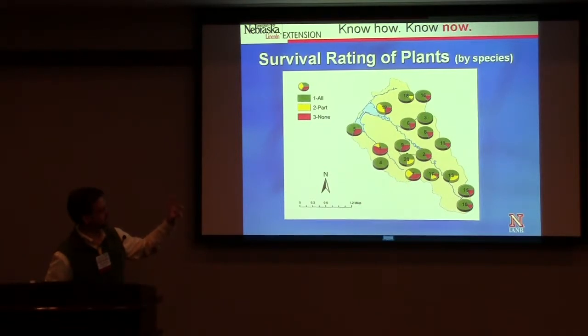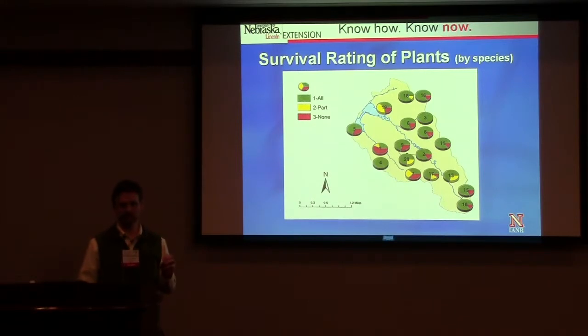So you can see in general, by just looking at these pie graphs, we have pretty good survival. Looks like around 75% on average. There are some key bad boys: site number 1 and number 19. Number 1 had over 50% of failure. Number 7, over 50% if you count partial and none. Number 19. But overall, we didn't feel too bad about this.